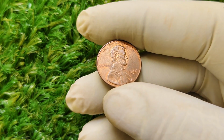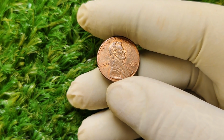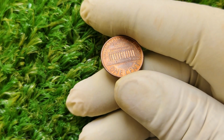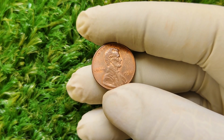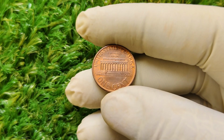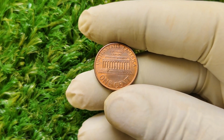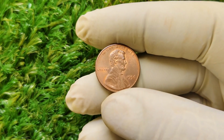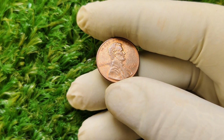In conclusion, the 1996 no-mint-mark Lincoln one-cent penny is not just another coin, it is a modern hidden gem that has shocked collectors with its incredible value, with the highest known sale reaching an eye-popping $87,377. It proves that even modern coins from the 1990s can be worth a fortune. Whether it's due to flawless condition, rare errors, or exceptional color, this coin has become a coveted piece among Lincoln penny enthusiasts. If you have a 1996 penny in your collection, now is the time to take a closer look.